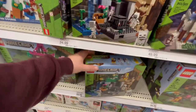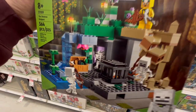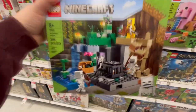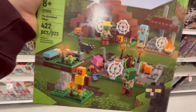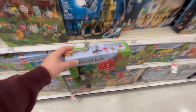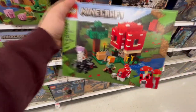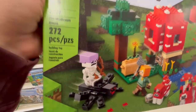This one looks like a night scene. It says the Skeleton Dungeon. And he comes with a couple of skeletons. And the spawn right there. Here's Lego Minecraft, the Abandoned Village. That one's really cool. It comes with some of the pumpkin heads. How cool. They even have the Mushroom House. That is really cool. There's some mushrooms. How cool. And you can ride a spider. They have a Lego riding spider and skeleton.